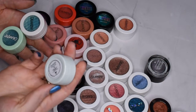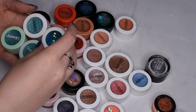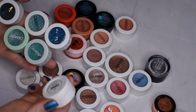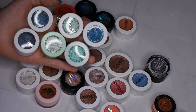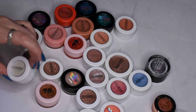I've got this one, which is Sure Thing. This one, which is Coconut. Yeah, Coconut. And then this one is Rex. So all these kind of blue, oh, and I have this one. This is Issa. So all these kind of blues and greens I'll definitely be keeping. They're super, super pretty. I just went through these recently, so I don't think any of these are dried out at this point.